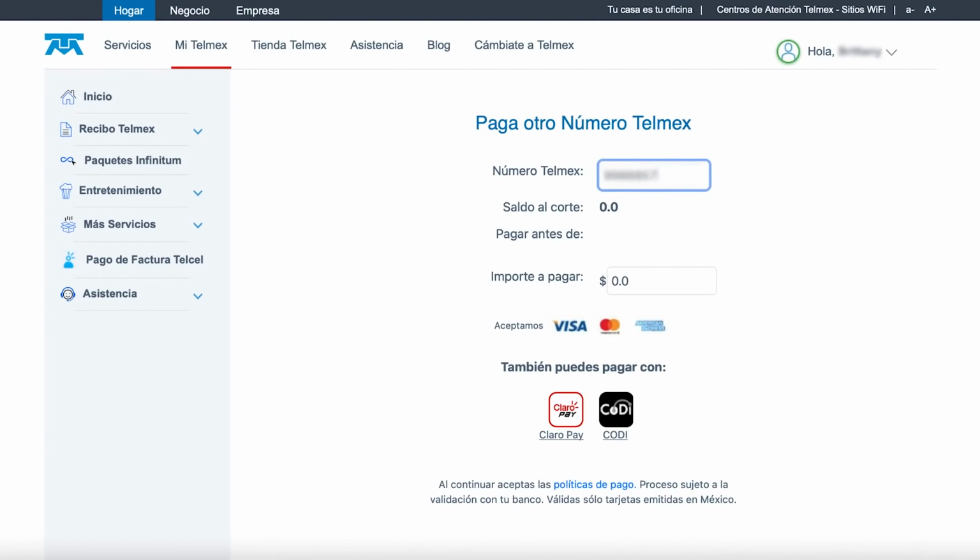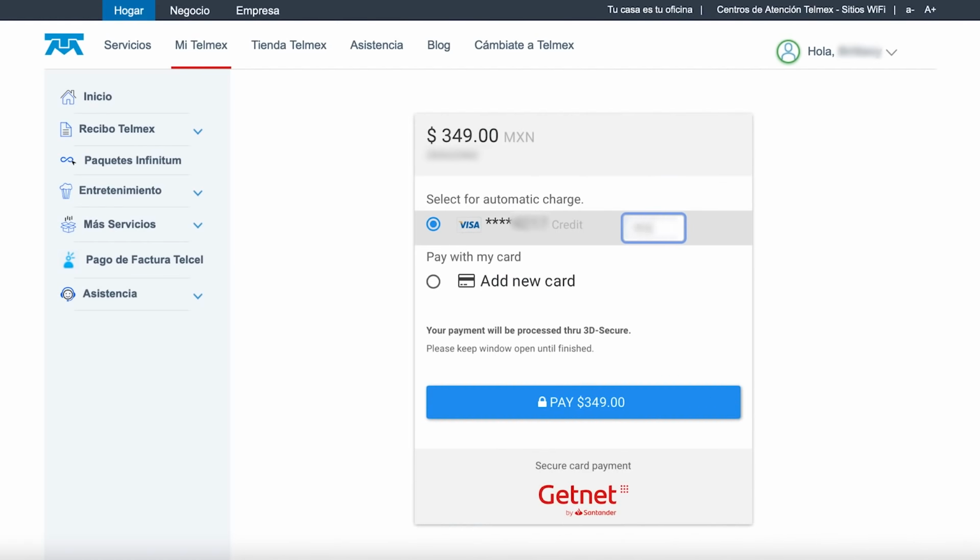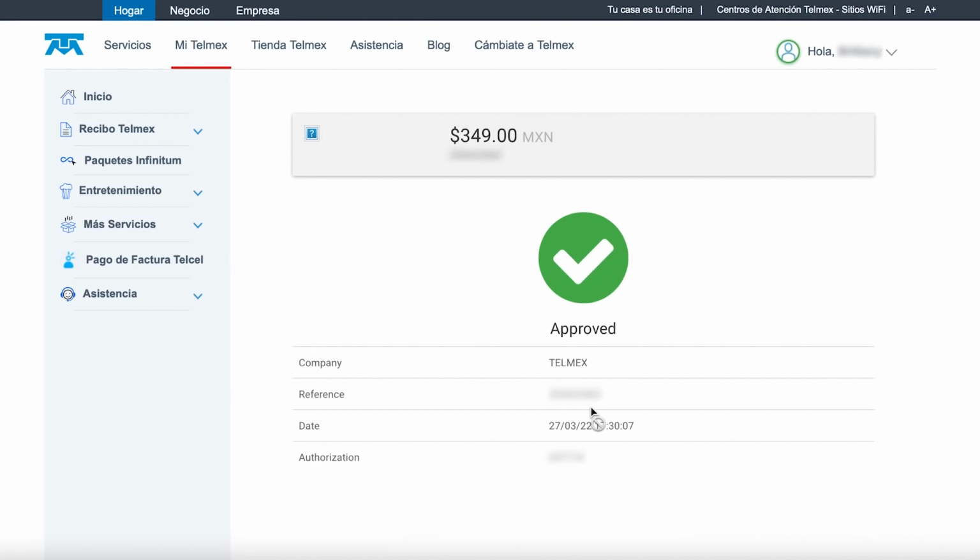All right, Courtney, you're up next. She says her bill is going to be 349 pesos. That's exactly right. All right. Let's click pay. All right, Courtney, your Telmex bill is paid.